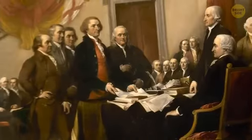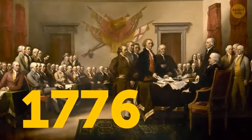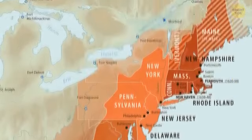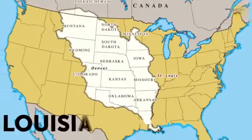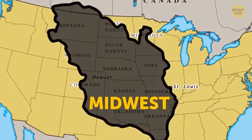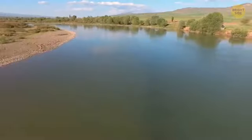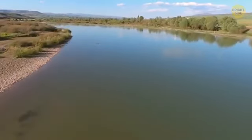The East Coast is the place where the U.S. became independent in 1776. These are the original 13 colonies. Soon enough, settlers started spreading westward. One important milestone was the Louisiana Purchase. Today, this region is mostly what we call the Midwest. The area aligns nicely with the Mississippi watershed. Yup, this means plenty of fertile soil ideal for agriculture.